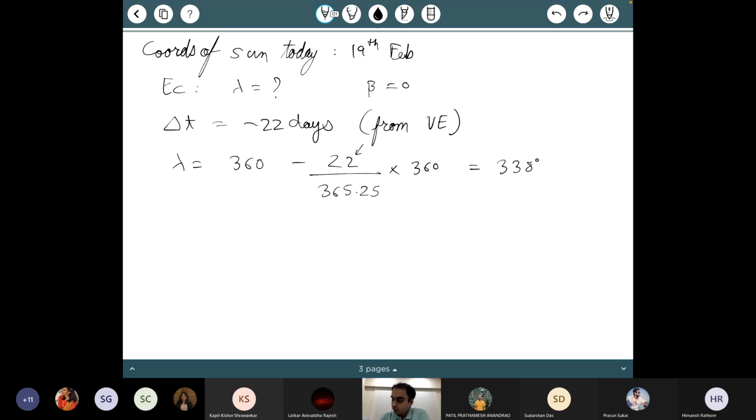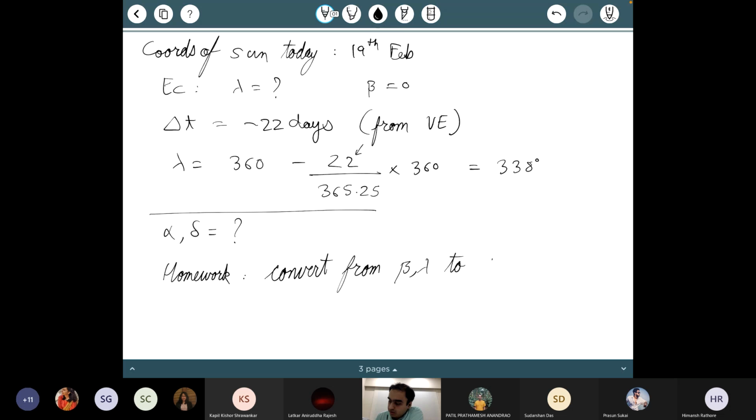But now from this, we should try to convert to RA, Dec. And for that, we need to have spherical trigonometry. Now, this conversion is actually quite straightforward. So I am not going to solve this here, but this is your homework again: convert from beta, lambda to RA, Dec. All right. Any questions on this so far? I can even give you the answer if you want.